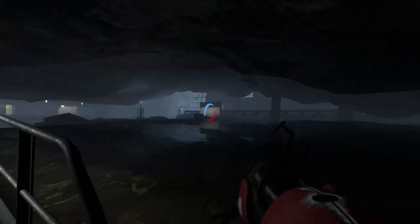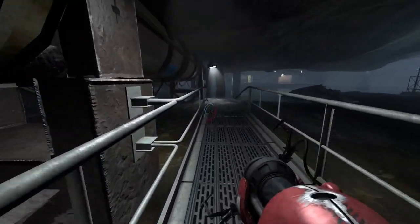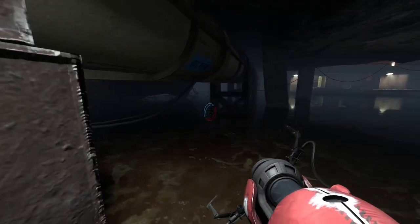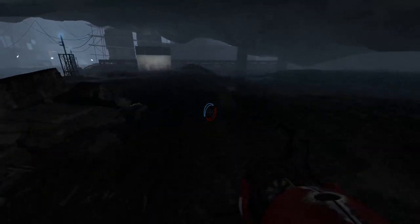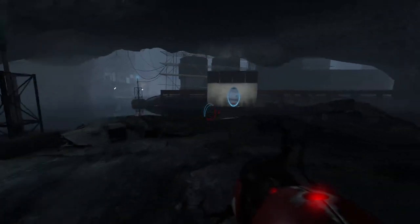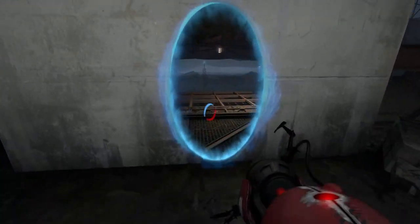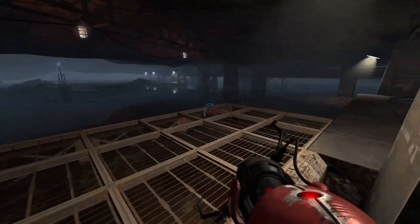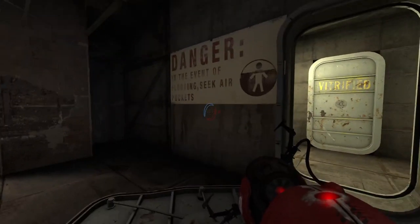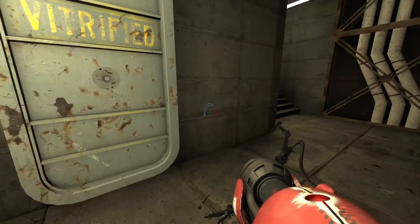Back where we were before. There's something over here. Let's go this way for now. We'll just follow the lights. Danger in the event of flooding, seek air pockets. I can do that.